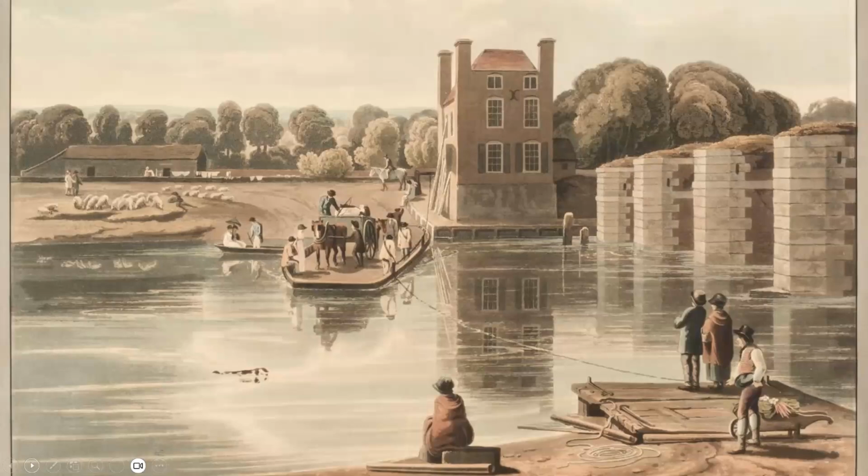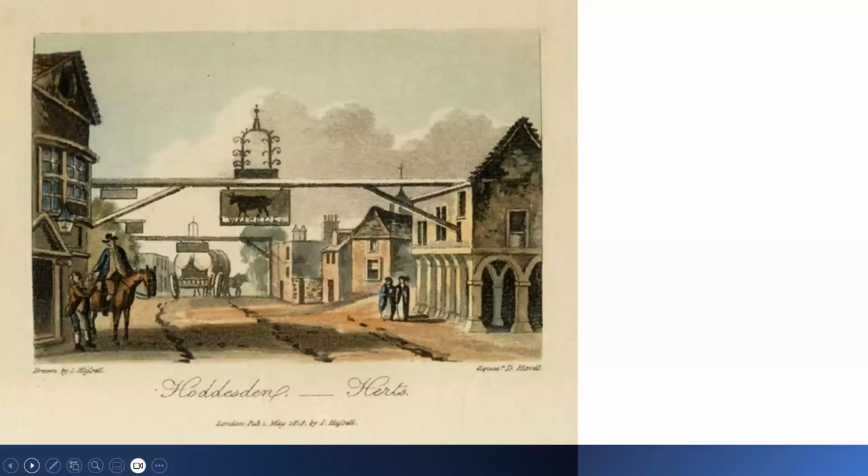You'd have to cross water. In a lot of cases, you would cross on a ferry, and this is Datchet Ferry near Windsor. Inns had extremely big signs. Presumably, the bigger the sign, the more likely you were to get customers. There's still an overhead sign in Stamford in Lincolnshire.